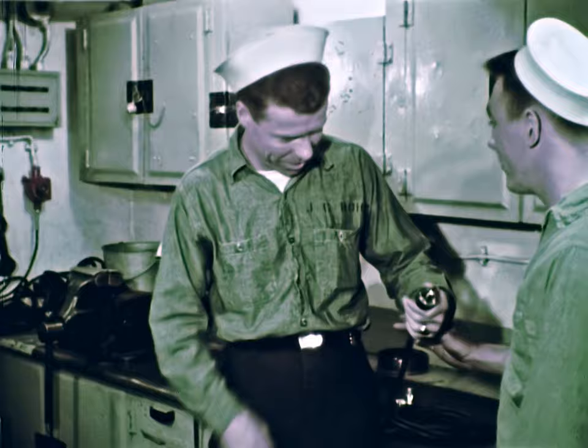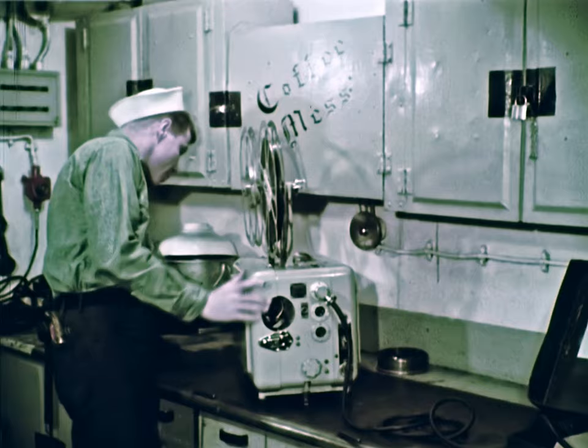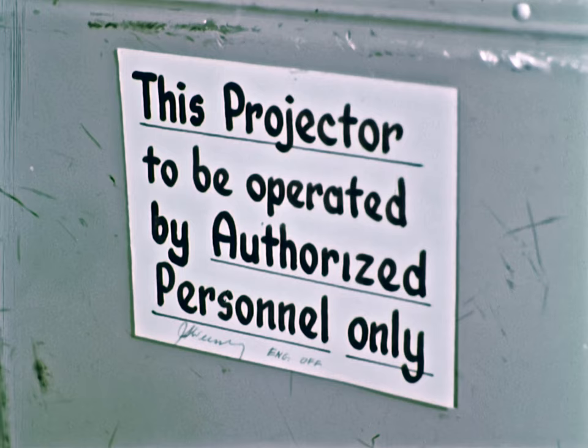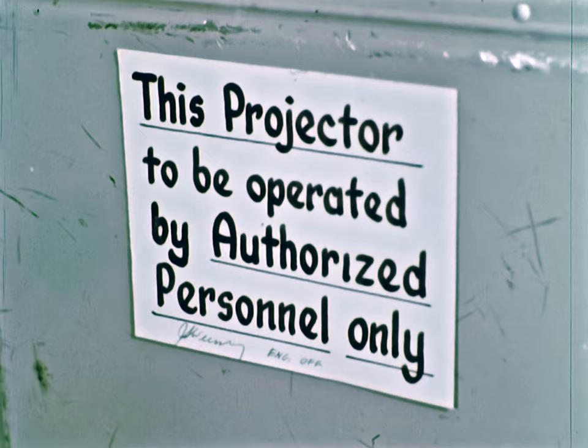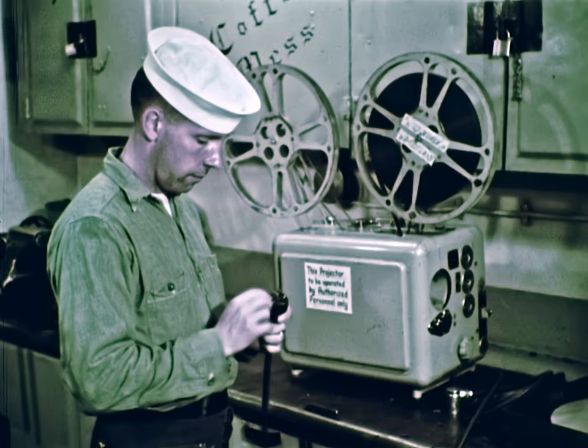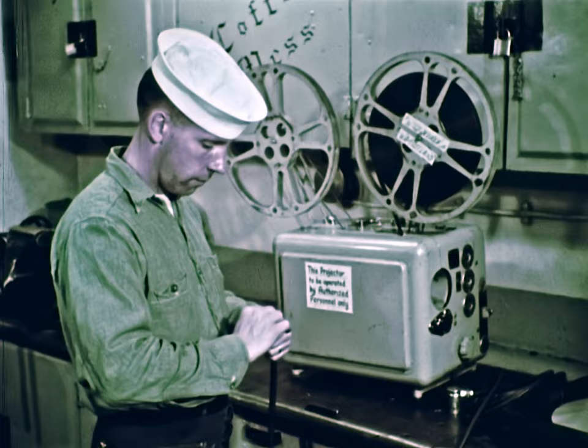At last, the private screening of the Wild Women of Watusiland was ready to begin. Joe switched on the projector. Only trained personnel are authorized to operate a movie projector. Joe wasn't. That was mistake number one. Generally, only trained electricians are conscious of the importance of proper wiring of any piece of electrical equipment. Joe wasn't. That was his last mistake.